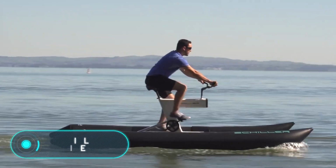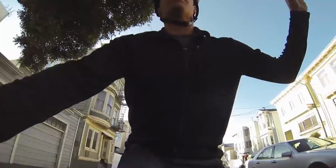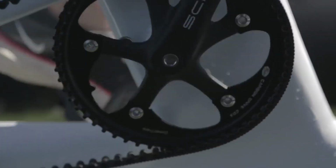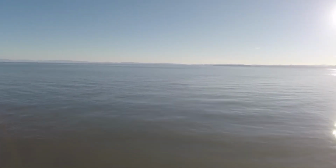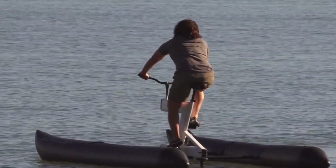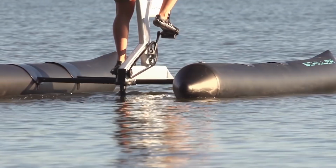SCHILLER bikes. This is an innovative water bicycle that works basically like an ordinary bicycle. The driver turns the pedals and the mechanical force is transmitted through the gearbox to 2 propellers, which allow the user to turn left and right. The weight of the inflatable base on which the bicycle is located is 50 pounds, and the bicycle itself is made of anodized aluminium and stainless steel.